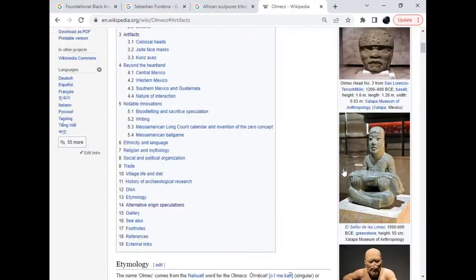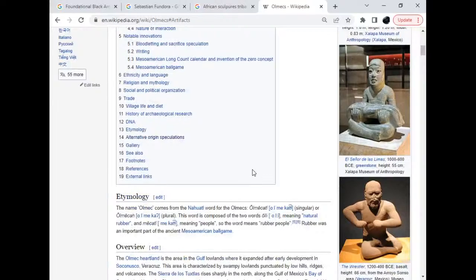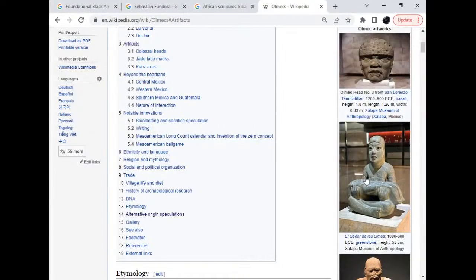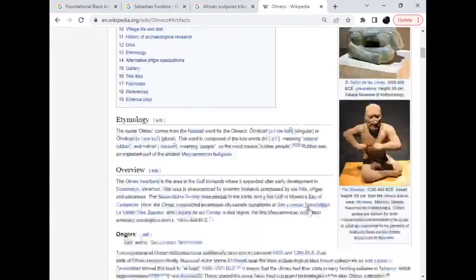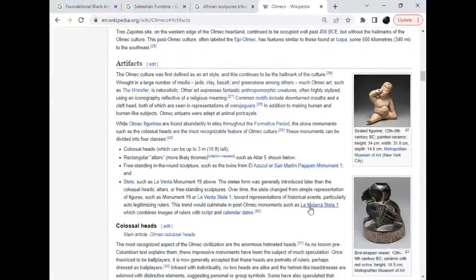You keep scrolling, and then what do you see? You see these fake artifacts. This one, I believe, is without question art forgery. This one down here. But keep in mind, they tried to only use the less Negroid looking artifacts. And they had to have gone out of their way to do this. Here's some more. Look at it.